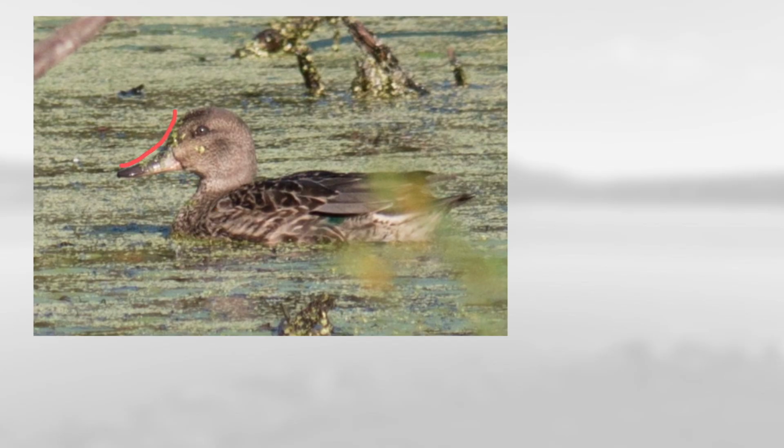On this one, notice the fairly compact body, along with the fairly small bill that definitely has a bit of a curve as it transitions into the forehead. And you can also see this sort of buffy streak back near the tail, which makes this a green-winged teal.